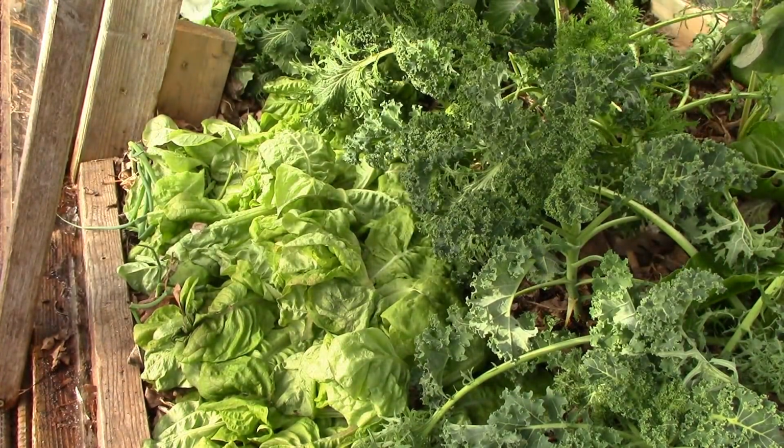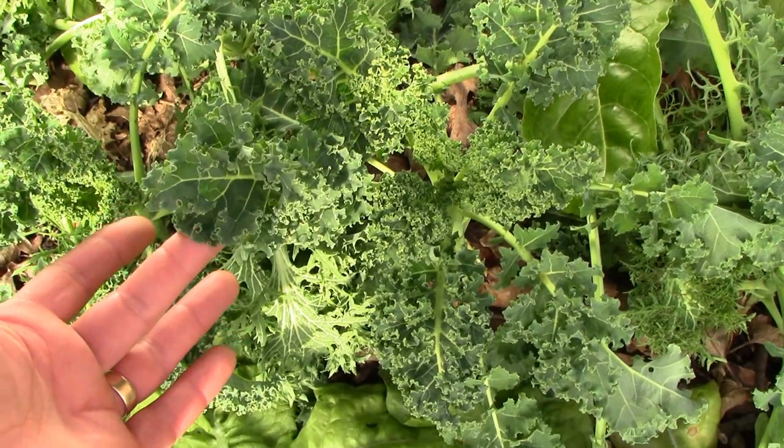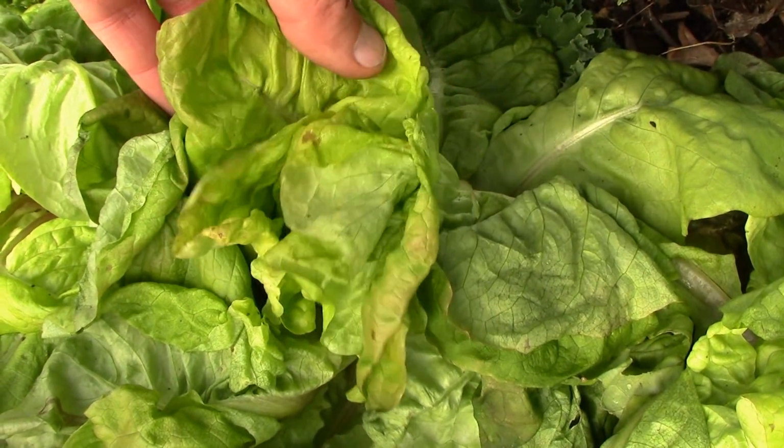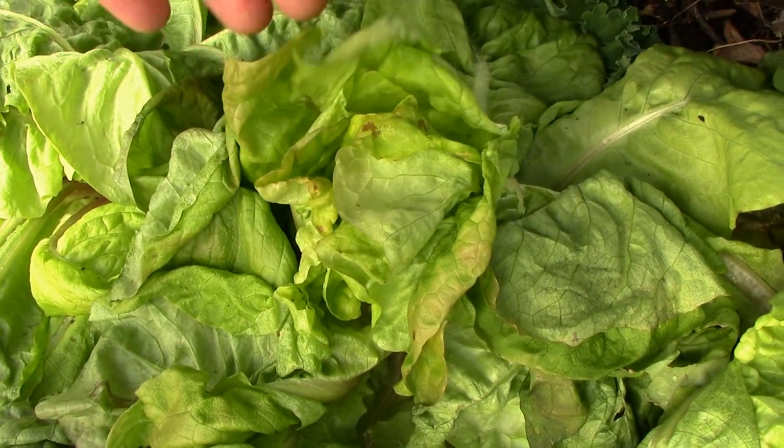Looking good, looking very good. Now the first thing I noticed is that these plants may be a little bit more stressed than the ones in the low tunnel that we just looked at. Though the Starbor kale looks exceptional, the lettuce seems to be a little bit more stressed, but alive, and this will bounce right back as soon as we get warmer temperatures.